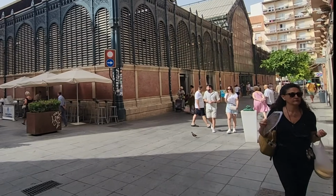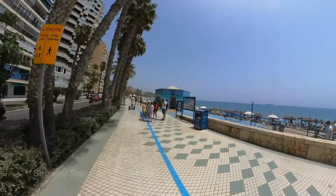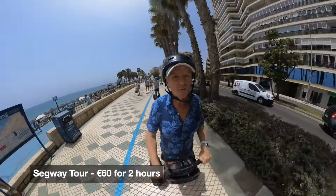By midday, the heat was absolutely sapping us. 39 centigrade or 102 Fahrenheit gets to you quickly, and we thought the best way of cooling down is to speed our way through the city right to the fort at the top on some Segways. We're on a Segway tour.